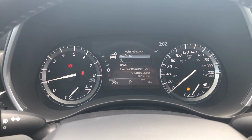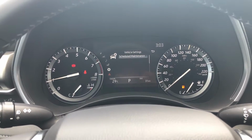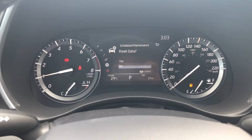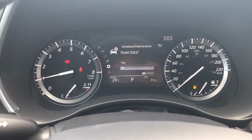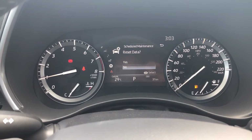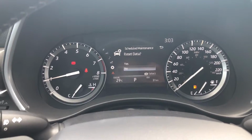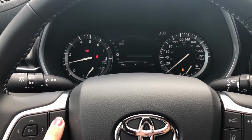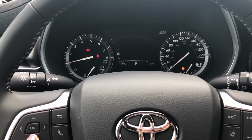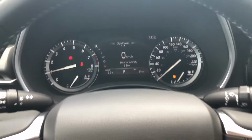And now I'm going to go down with the arrow until I find something that looks like scheduled maintenance. It's right at the very bottom. I'm going to push OK, and it will give me the same prompt if I want to reset the data. You would use the up arrow and OK to click yes, and I'm using the back arrow to get out of that menu, and I'm going to use the down arrow to rotate back through until I get to the main screen. And that's how you reset the data on a Highlander.